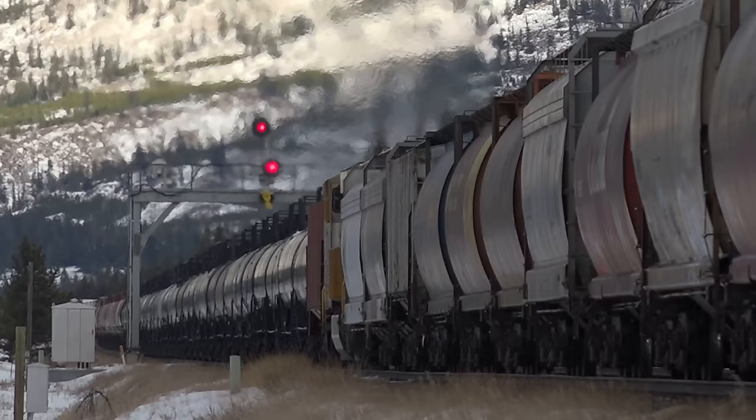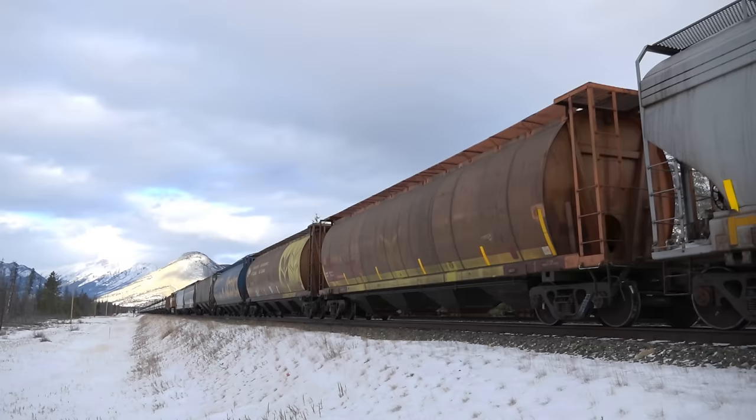We last caught this train crossing the Prairie Creek Bridge near Hinton. CREX 1306 lends a hand mid-train.